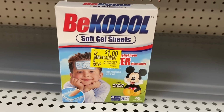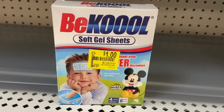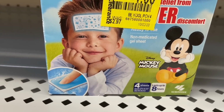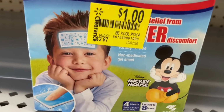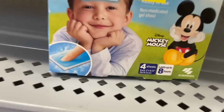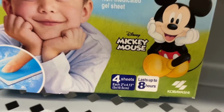This is in the regular Band-Aid section. This is the Be Cool soft gel sheets, and it looks like the little boy puts them on his head. It's Mickey Mouse. And what is this? Oh, it's relief from a fever. Super cute. Again, it's Mickey Mouse, so you can't go wrong. And it comes with 4 sheets, and it lasts up to 8 hours.